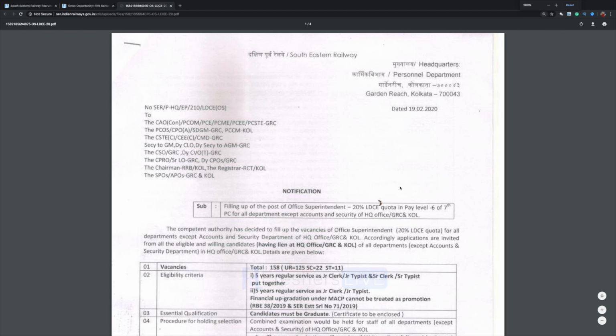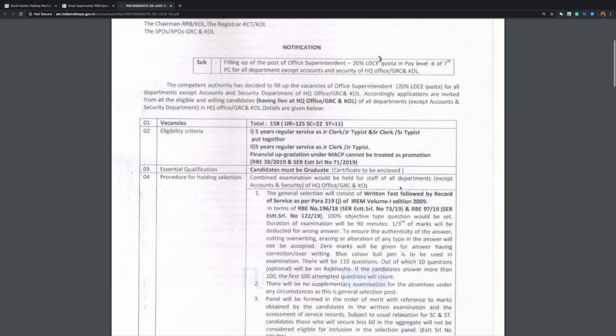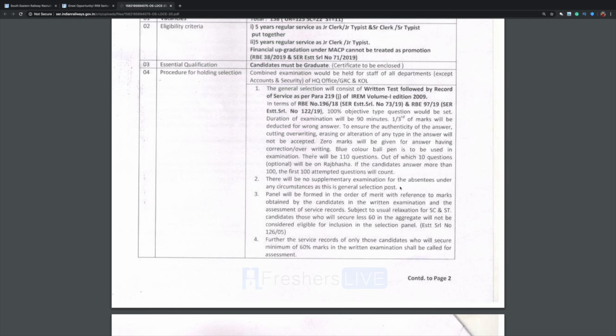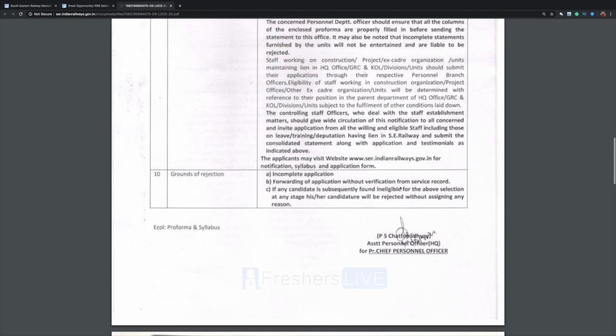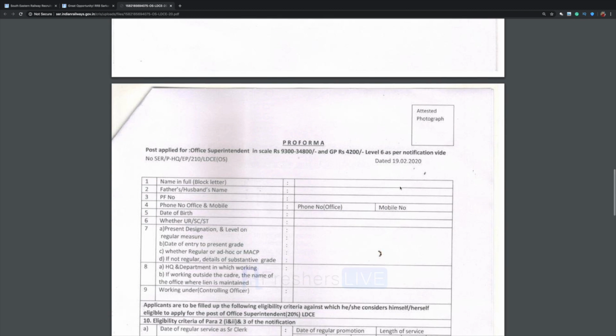The notification issued by Southeastern Railway is given here. Eligibility criteria, procedure for holding selection, essential qualification, syllabus, how to apply, important dates, grounds of rejection, everything is mentioned here.